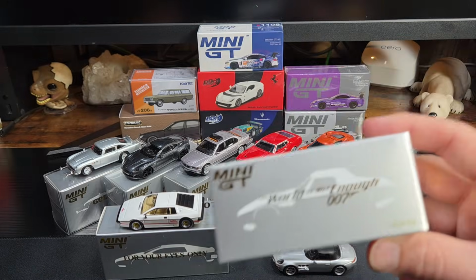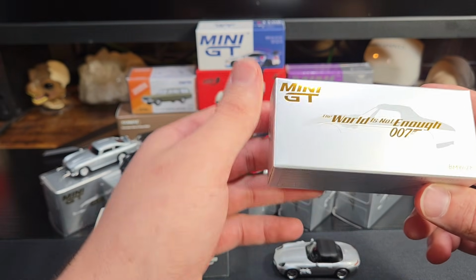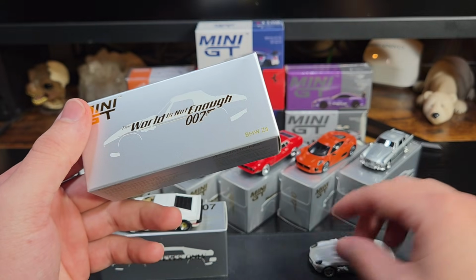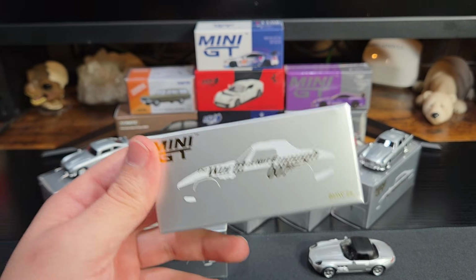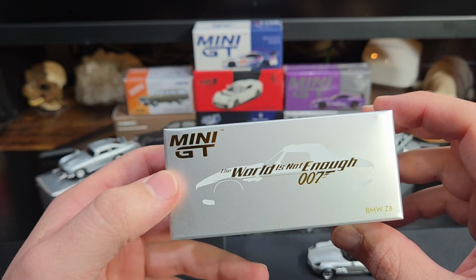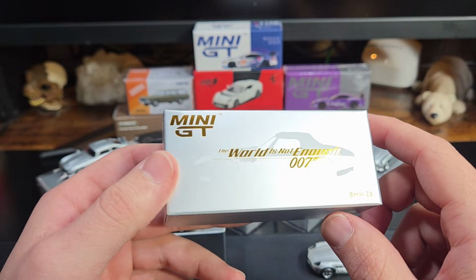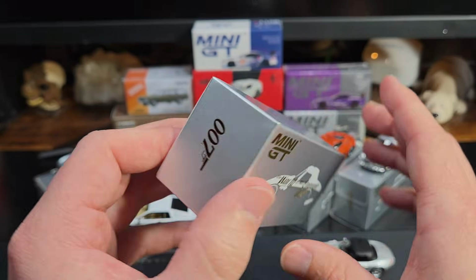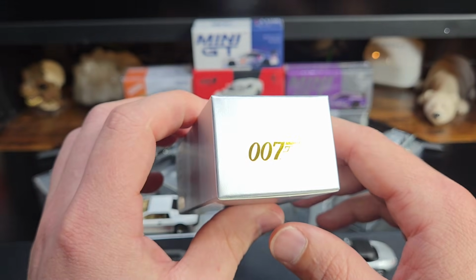Card art and whatnot. I get the English ones for all of mine because that's the only language that I read and can speak. So yeah, English just makes sense for me. I'm not buying multiples of these, so simple as that. But I always love the white silhouettes and the gold lettering on the boxes. It's just super clean. These boxes do scratch really easily though. That is one of the downsides.